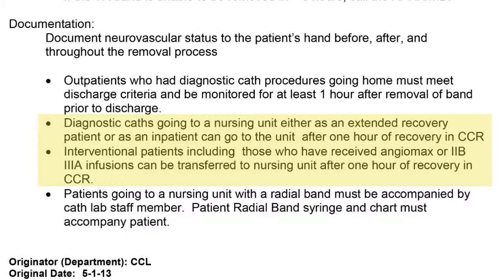And then for documentation, diagnostic caths going to a nursing unit, either as extended recovery or as inpatient, go after 1 hour recovery in CCR. Interventional patients can be transferred after 1 hour as well. If it is during the day, the patients may stay there longer than the 1 hour, so that they can do as much as possible before they bring them to the unit.